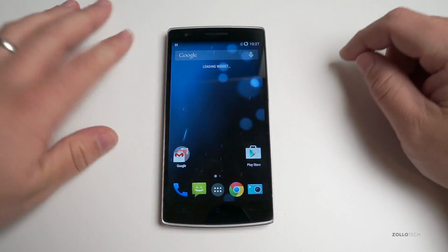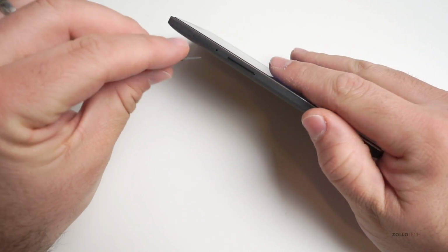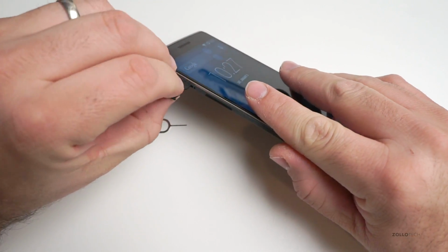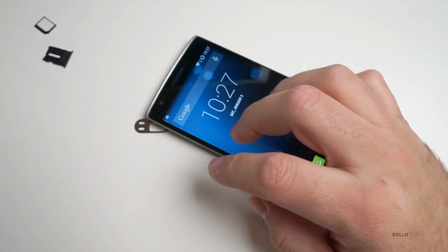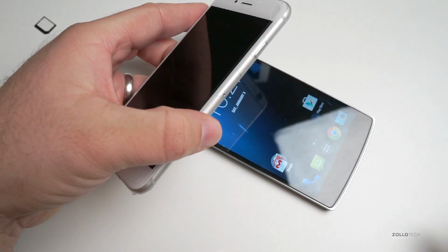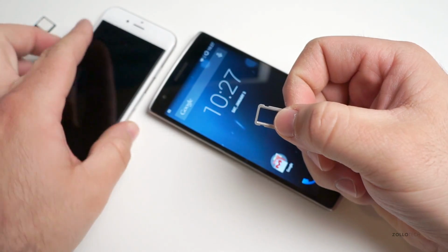You can see no SIM card recognized again. So that's an active SIM card. Unfortunately, it just does not recognize in the ONEPLUS One. So you can see that's an adapter. Again, if I take this same SIM card, pop it into my own iPhone, I can pop this into a Moto X or whatever. It doesn't matter. It works.